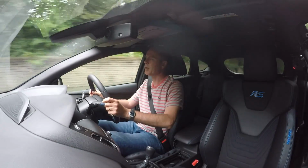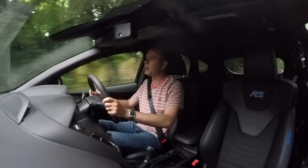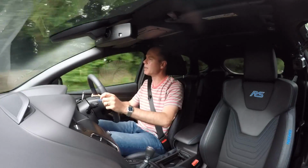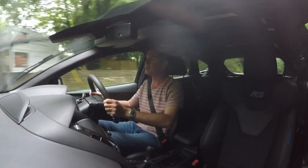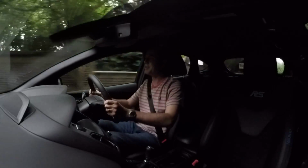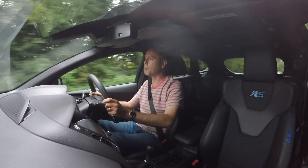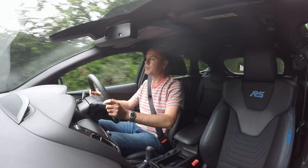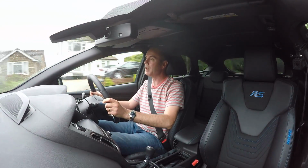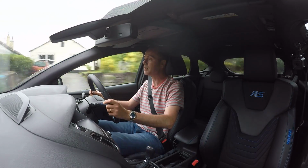They didn't worry about headline grabbing power levels, having the most powerful of the breed of hot hatches out there. They didn't worry about Nürburgring lap records, which just as well, because this doesn't do too well by all accounts. They just focused on one thing, and that was to make this car fun to drive, fun, engaging and rewarding, and that is exactly what they've achieved.